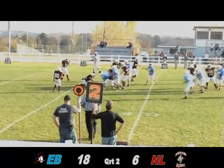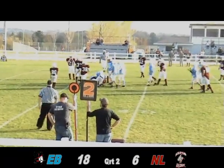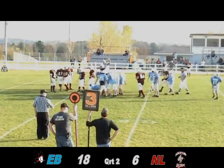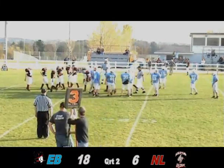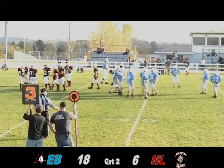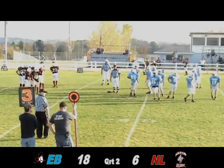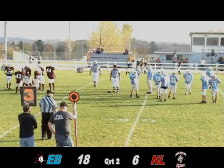Ooh, we got another fumble. Ooh, picked back up by North Linn in the backfield. Loss of about 2 yards. It should bring the half to an end unless North Linn takes the timeout. Go Blue! Go Blue! Yeah, North Linn is not going to use it.